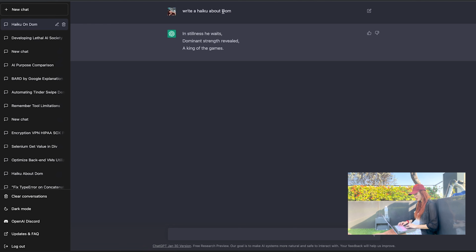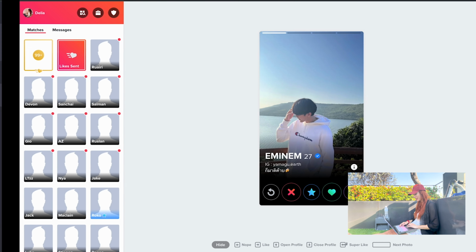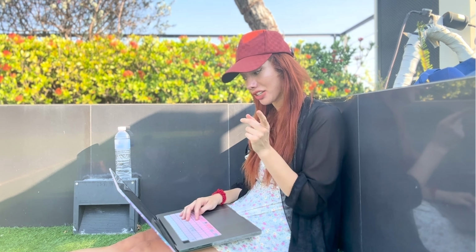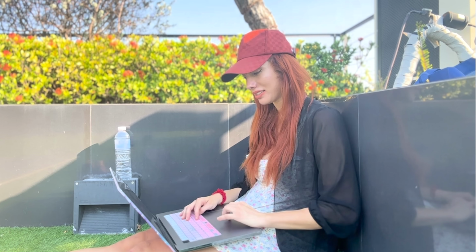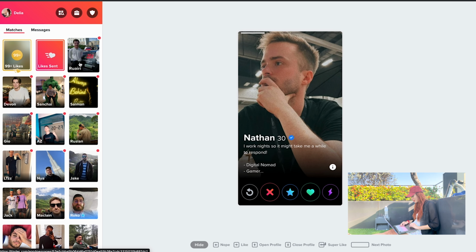Maybe we can write a pickup line for Dom. This is gonna be good. Are you Dom because you've got the dominance I've been searching for? That's so good. Okay. Ooh, Eminem. That's a good name. I'm excited to see what Chat GPT tells them. Let's go to our matches and figure out how to select their name.